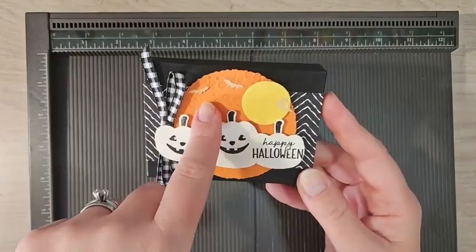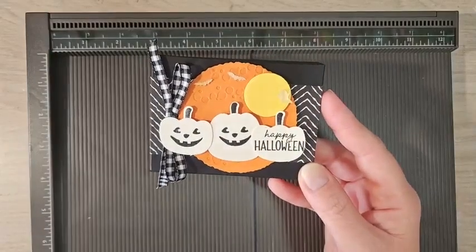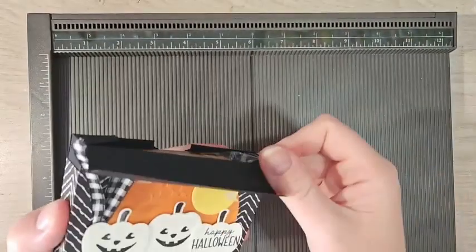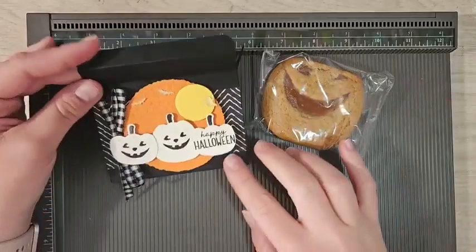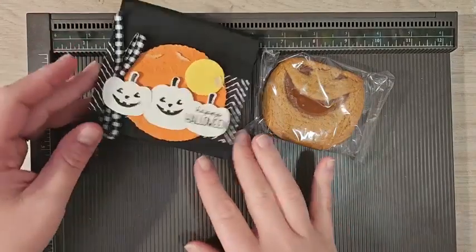And in addition to that, I have some glow-in-the-dark bats and ghosts on here as well. These really glow, and they glow beautifully. It blew me away, this product. I was a little skeptical when I bought the paper and the embellishments, and I'm blown away. I'm wondering how many more packages I'm going to need because it is amazing.